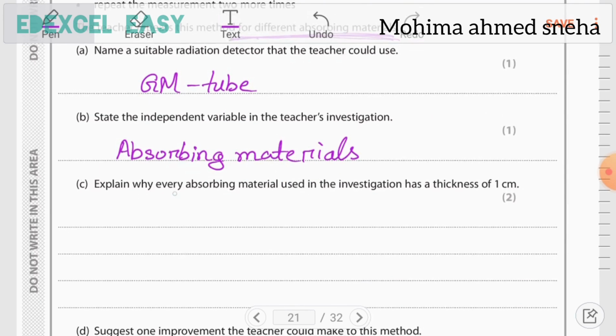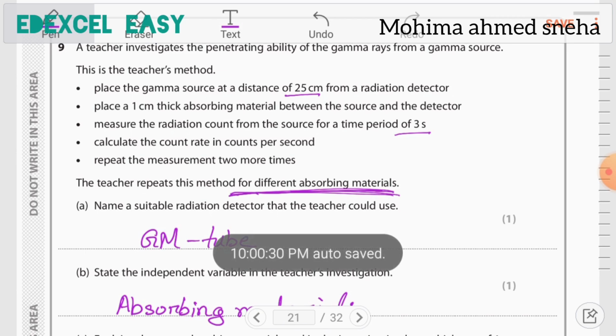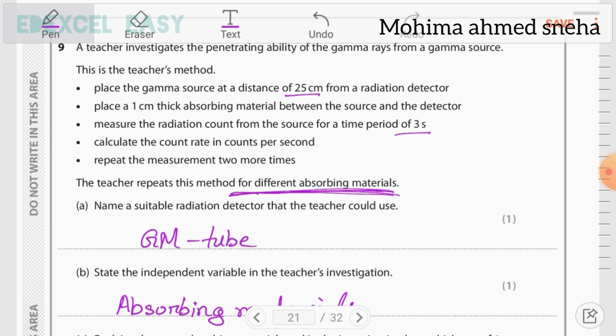Part C, explain why every absorbing material used in this investigation has a thickness of 1 centimeter. So it is kept constant, because if one material has a thickness of 1.5 centimeters and the others have 1 centimeter, then the one with 1.5 centimeter thickness will produce fewer counts, because the thicker the material, the more it has the ability to block the radiation particles. So that's why, as the thickness of the absorbing material affects the count rate, it should be kept constant to make this entire investigation a fair investigation.